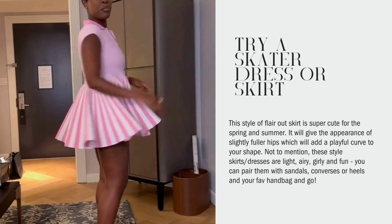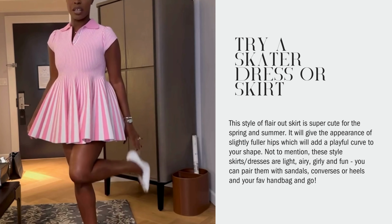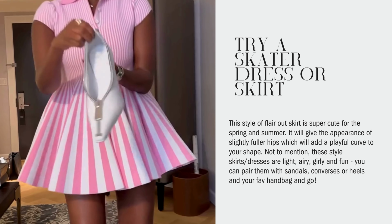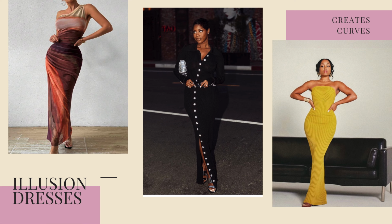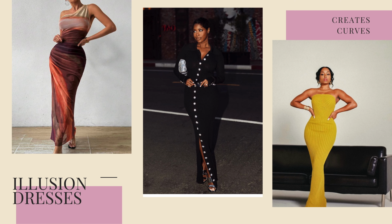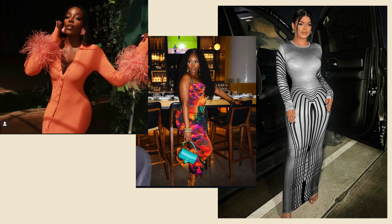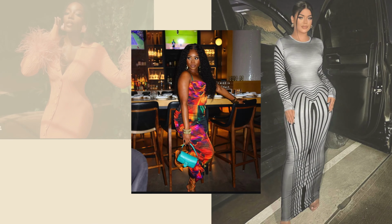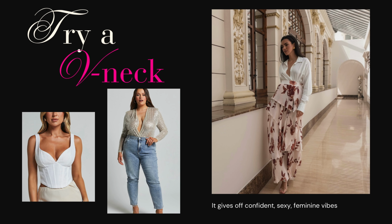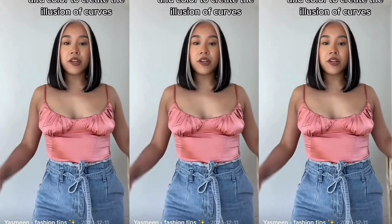You can try a flirty flare-out skirt. This will add volume and accentuate your hips. Or try an illusion dress. This is a dress that celebrates the feminine body by giving the look of more curves through the placement of the prints or buttons on the dress. Also, don't be afraid to play with a plunging V-neck. This gives a confident, sexy feel, and it elongates the neckline.